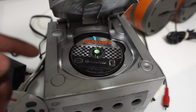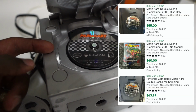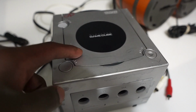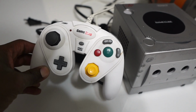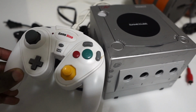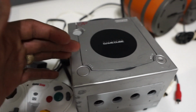And once I got home, I realized that this actually came with Mario Kart Double Dash, and just the game by itself sells for 60 bucks. So that's going to add some really good profit to that as well. And I was able to come across two of these aftermarket GameCube controllers. It was only like 2 for 4 bucks, so I'm just gonna add one of these to this system, and I'm just gonna hold on to the other one just in case I come across another one of these GameCubes.